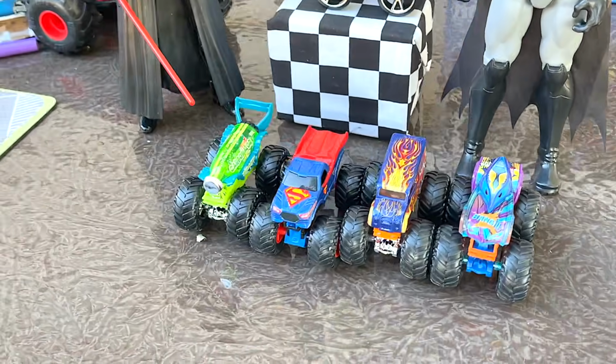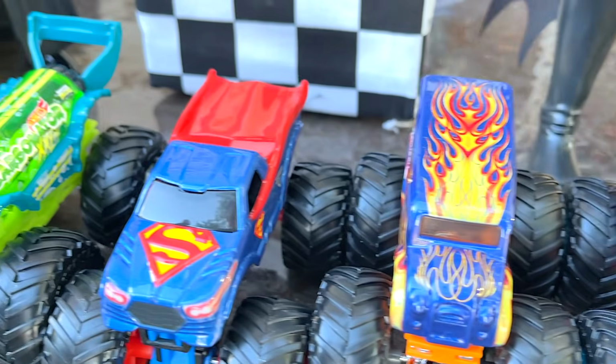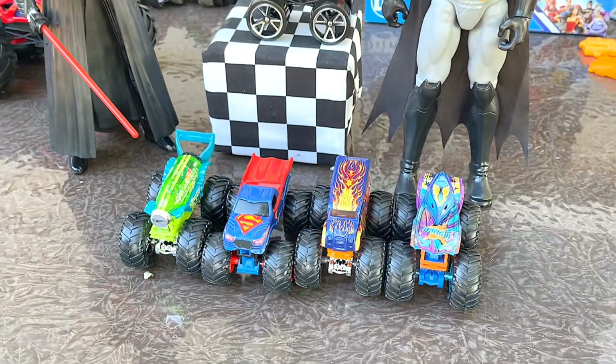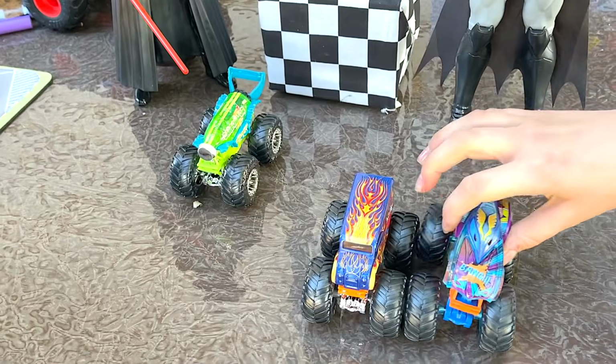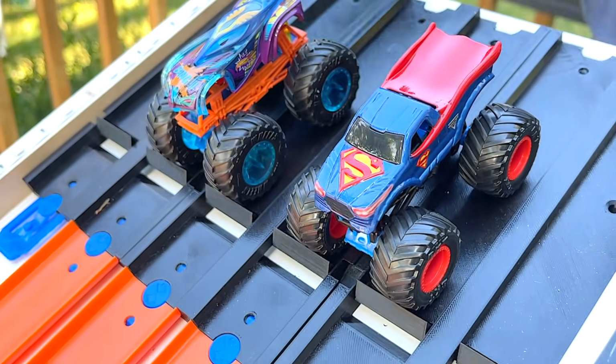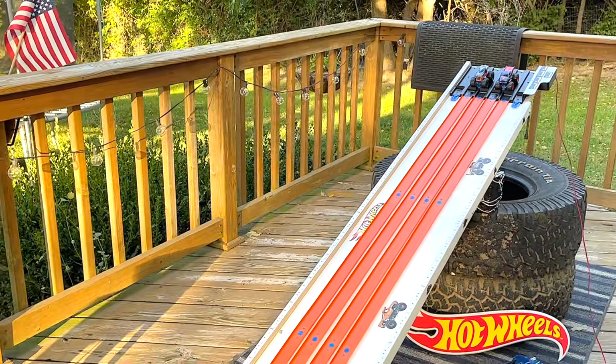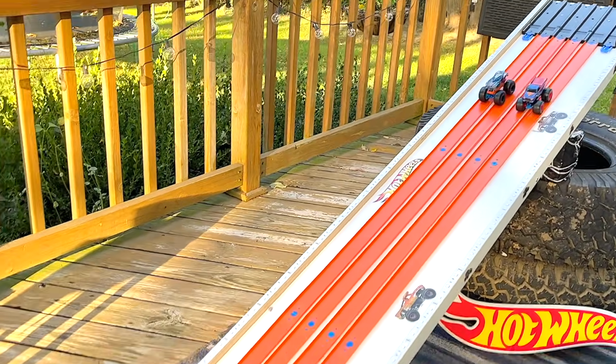And there you have it. There is the final 4. This will be an impressive third round. All right, you guys, who are you picking? Take Superman against El Superfasto. El Superfasto. All right, here we go. She's got Superman rolling in. Who are you picking? Superman. Me too. Here we go. On your mark, get set, go.